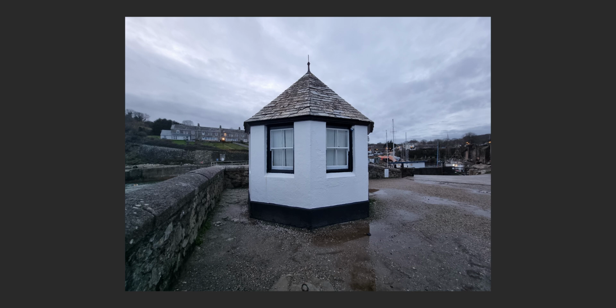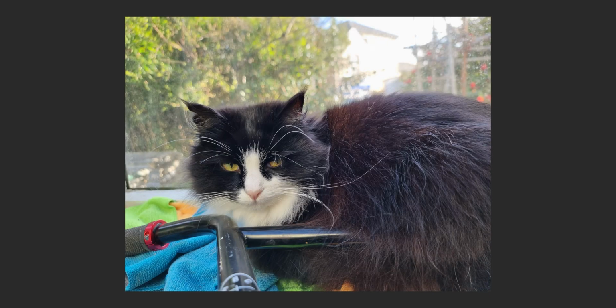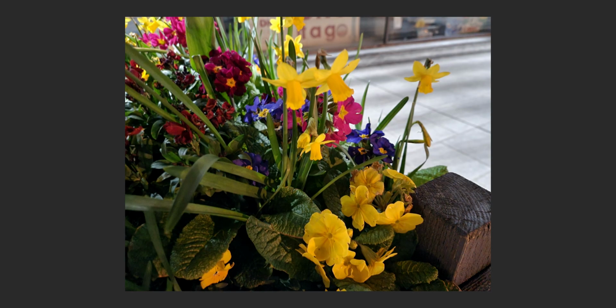The main 24mm is the best, of course. The huge sensor gets loads of light, the fast f1.8 aperture gives you real depth of field without portrait mode, and the huge resolution equates to very detailed images. If this was the only rear camera on the device, I don't think I'd complain.